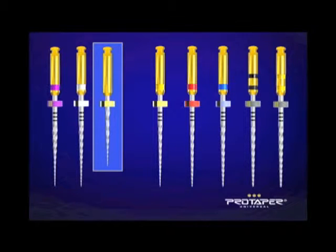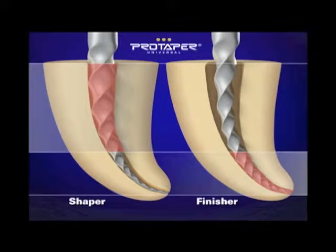So on the left you see 3 instruments, and the third one from the left is just a little short one. That's one we looked at just a little bit earlier. Remember? We used that to expand the orifice and begin to remove triangles of dentin. That's the shapers on the left and the finishers are on the right. Really, to summarize it all, there's increasing percentage tapers on the shapers, which means the instruments cut in selective areas.